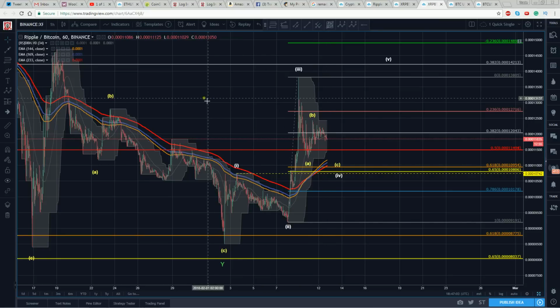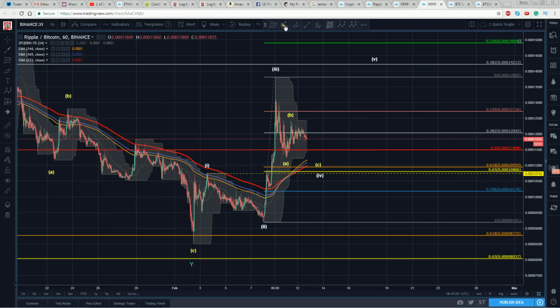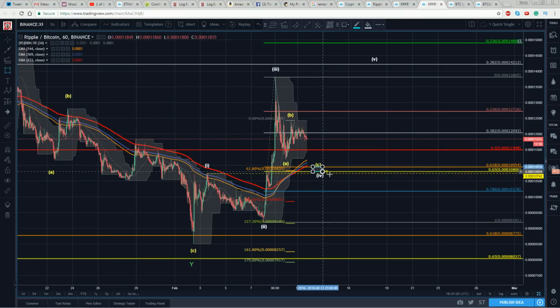Back to the 50, so again, if I looked for a more traditional A to ABC relationship, if I work from this as my A, then up to my B, well, now I get the 618 right in the pocket here. So building more confluence that this is my zone where I want to be looking for the next trade. I've got structural support here, prior resistance, potentially some support. So if I'm looking for a trade in Ripple to Bitcoin, I'm willing to wait for that entry right here, front run on the 618.